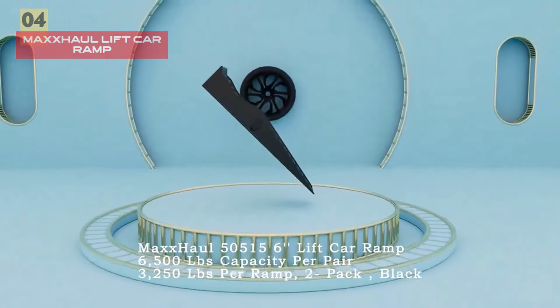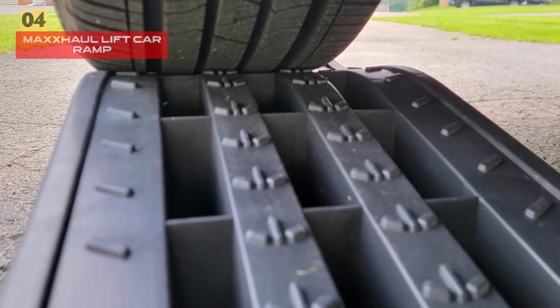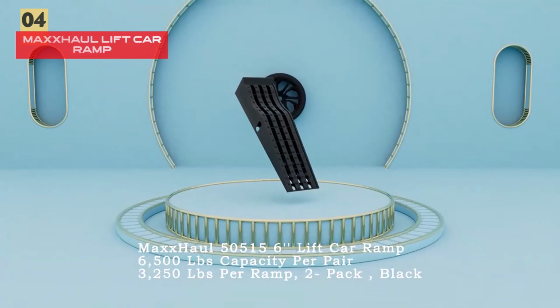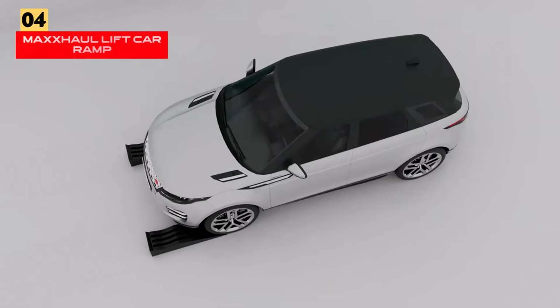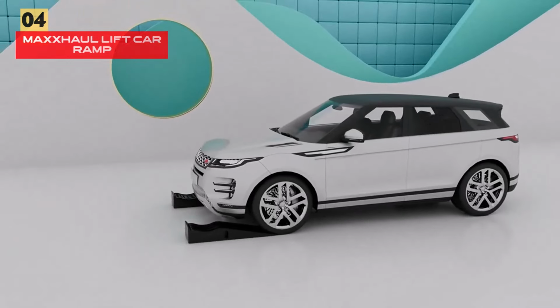The surface of each ramp includes ridges to help tires grip better while moving onto the slope. This grip adds extra safety while lifting any car or small truck. At 35.5 inches long and 12 inches wide, this ramp can fit many tire types and sizes. The 8.25-inch height ensures better clearance when needed.